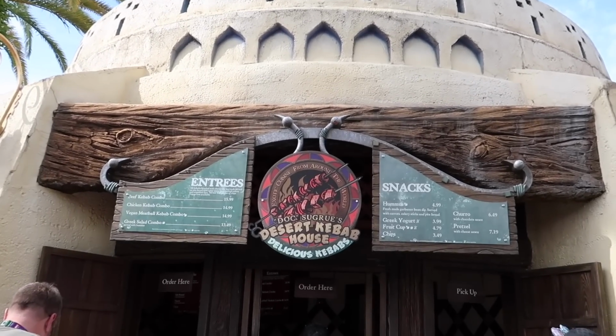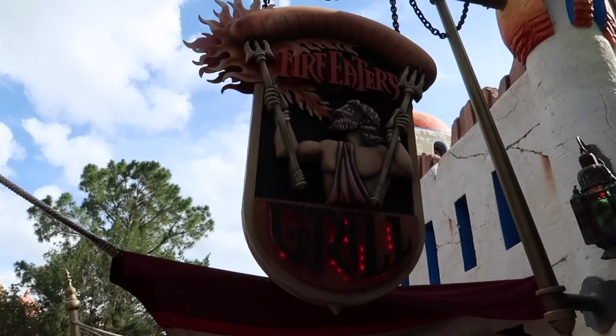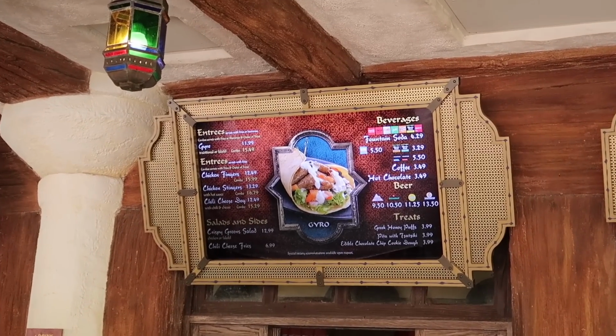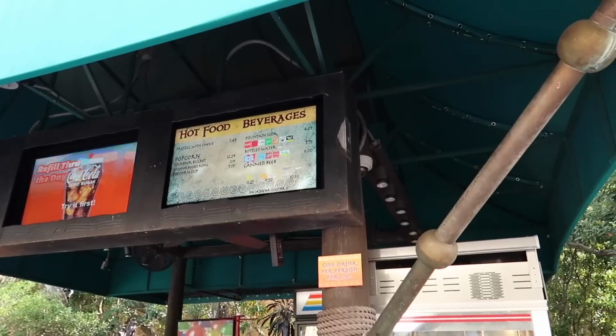There are also some quick grab-and-go snack options here in Lost Continent. And a snack booth with hot pretzel and cheese, popcorn and soda and ices.